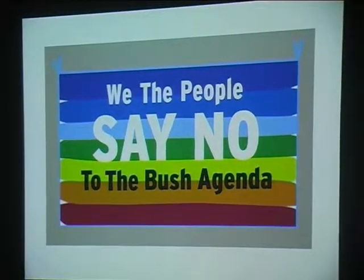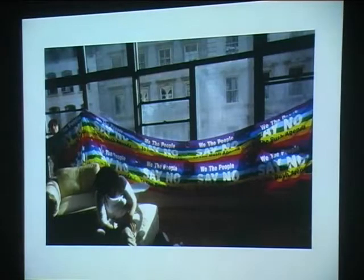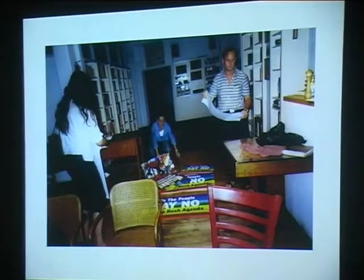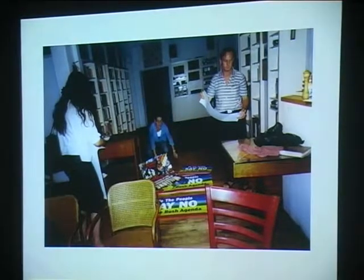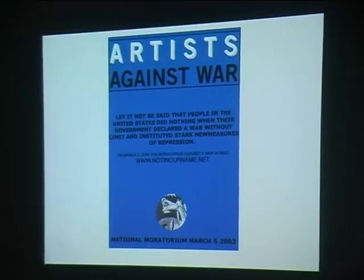This was one of the PDF designs of it before we actually produced it. This is us. These are posters that we did. They're hard to see, so I won't say it. It's two different posters. One includes the Bush agenda. This is one of the marches.